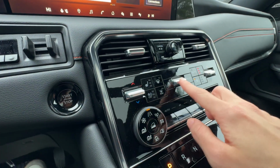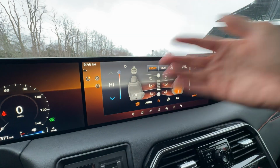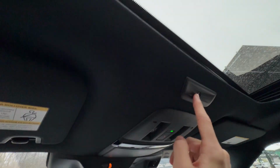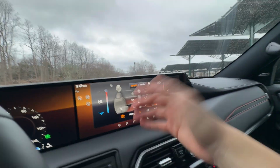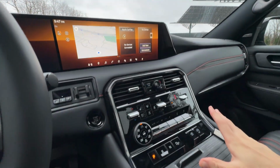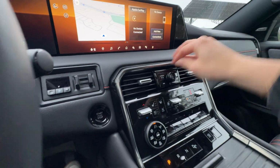So we have temperature control, fan control, heated steering wheel, and of course in the infotainment screen here, lots more controls for all of the rest of our climate system stuff. And you see that BioCool here for our rear passengers, that biometric cooling function. A little bit of a gimmick, honestly, but I think it's kind of cool. And yeah, I love this center console screen over here. It's a little bit gloss black plastic, but it's really solid, I have to say.